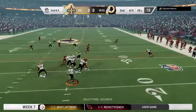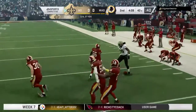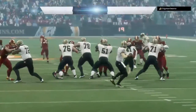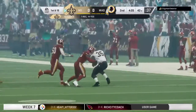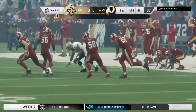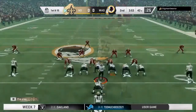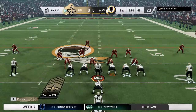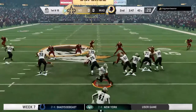From the 29, Young. He gets it complete to Harris. And they get him down, but not before he takes it across the 40-yard line. I know most of the time when the ball's in the air, you're thinking wide receiver, tight end, but running backs, they can be a big part of any passing offense nowadays. A couple of first downs has the football positioned at the 43 as they come up 1st and 10.